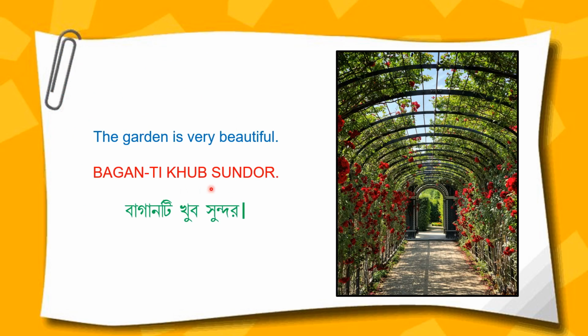The garden is very beautiful. বাগানটি খুব সুন্দর. খুব means very, সুন্দর means beautiful. বাগানটি the garden. বাগানটি খুব সুন্দর.